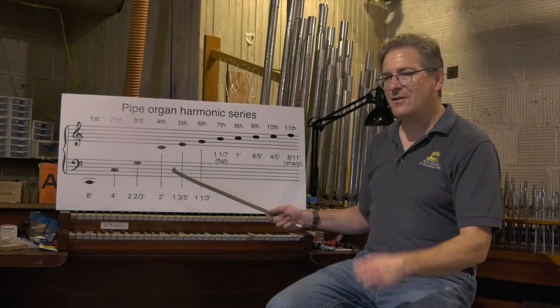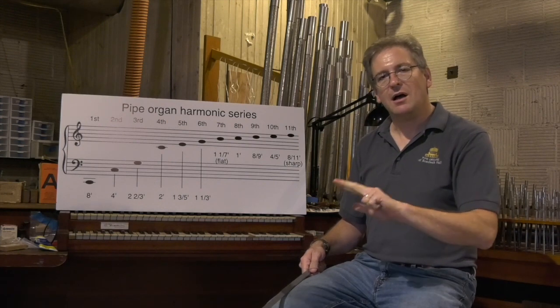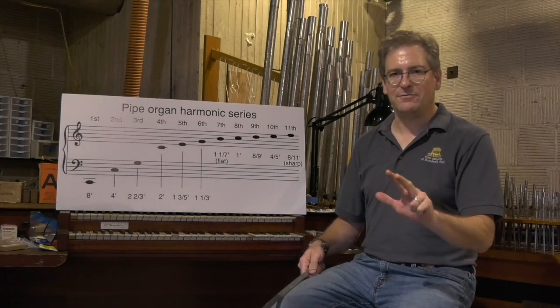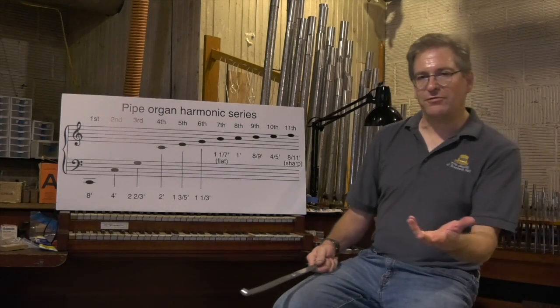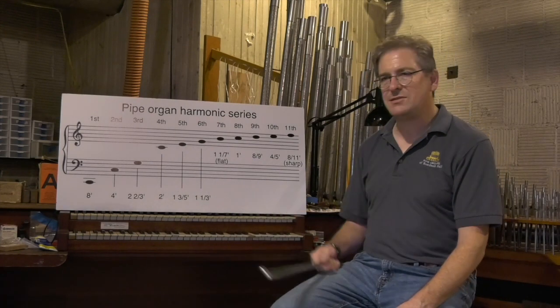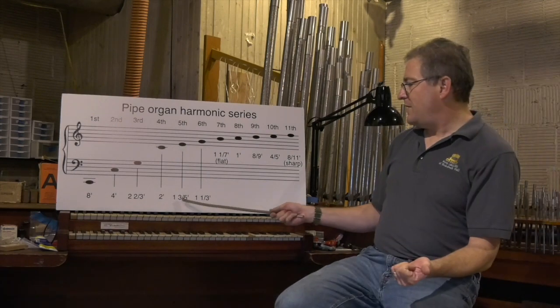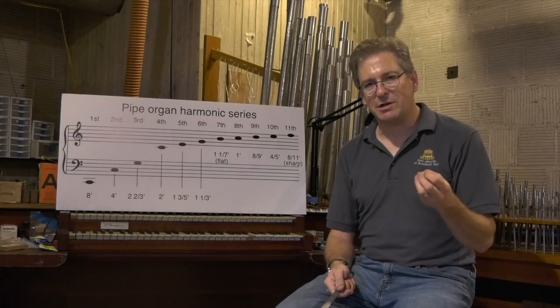So now we have 5 1/3, 3 1/5, 2 2/7, all of which are harmonics of the 16-foot series, not the 8-foot series. Then going on from there, we have a 2-foot, works in any series. There it is, another unison. And then we have a 1 3/5, a 1 1/3, and a 1 as the top three ranks.